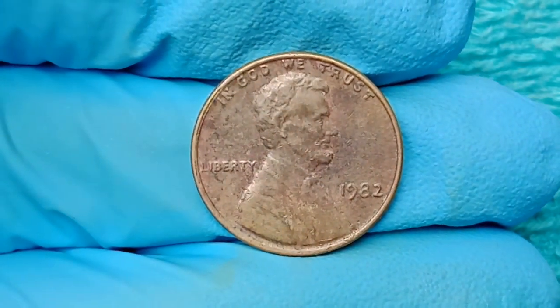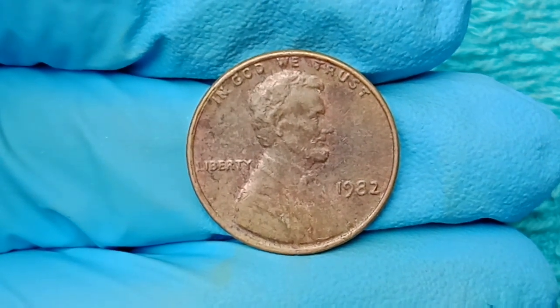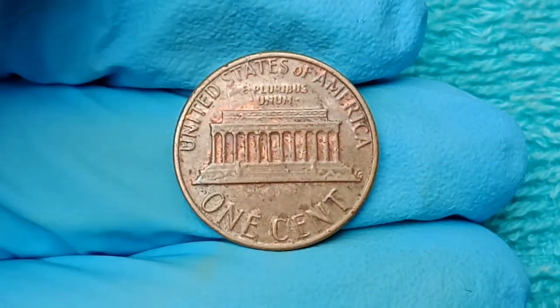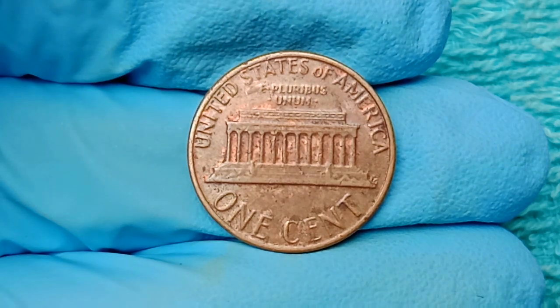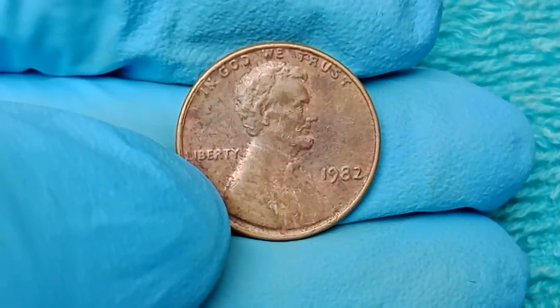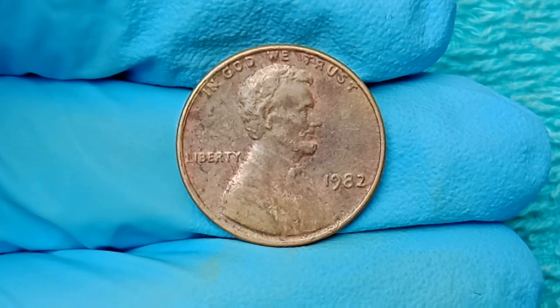And even beyond the small-date copper 1982 variety, the year also produced a range of other astonishing errors, such as double dies on both the obverse and reverse, which create doubled images of Lincoln's portrait and the date, or inscriptions such as Liberty and In God We Trust, as well as reverse doubling of 1 cent and United States of America, which are visible even without magnification in some of the strongest examples.